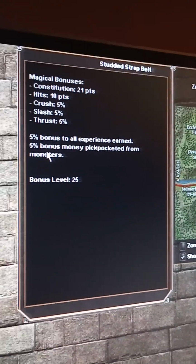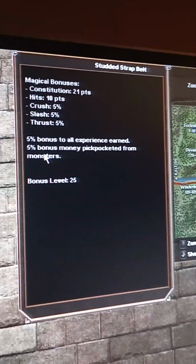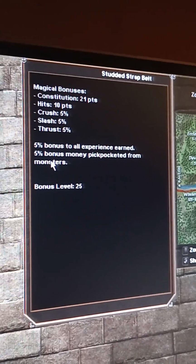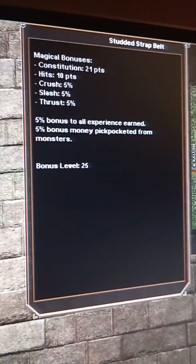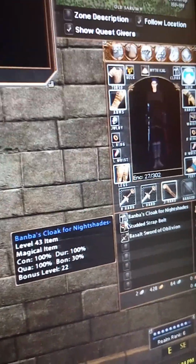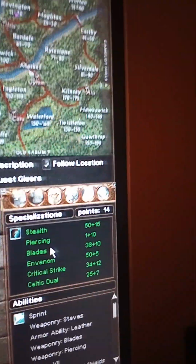I believe there may be a couple accessories also that fit in other slots that may have it. I've seen a couple of them in housing for money. I'm not sure about experience. Now, the interesting thing is accessories never drop in condition. They used to, and even if they did, they only needed to be repaired when they gave you a plus to your specializations, like Banba's Cloak does, the +3 to Envenom.